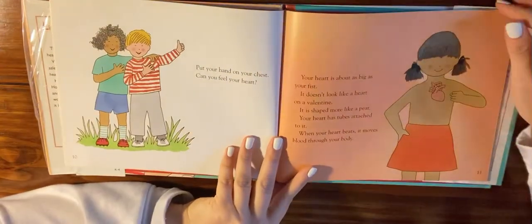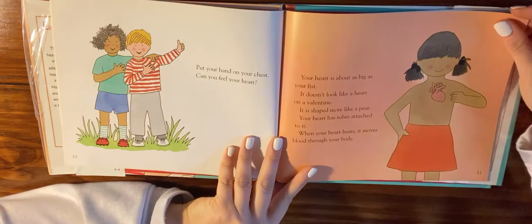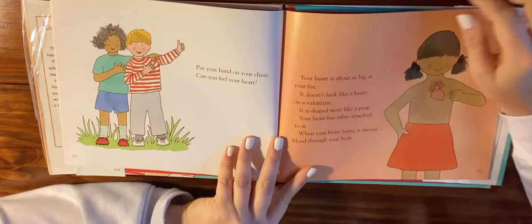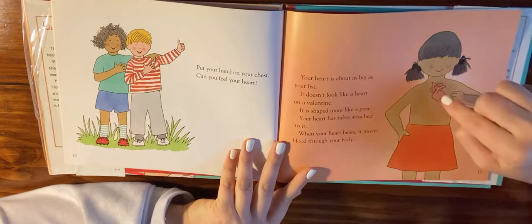Put your hand on your chest. Can you feel your heart? Your heart is about as big as your fist. So can you make a fist like this? That's about how big your heart is. It doesn't look like a heart on a Valentine. It's shaped more like a pear.